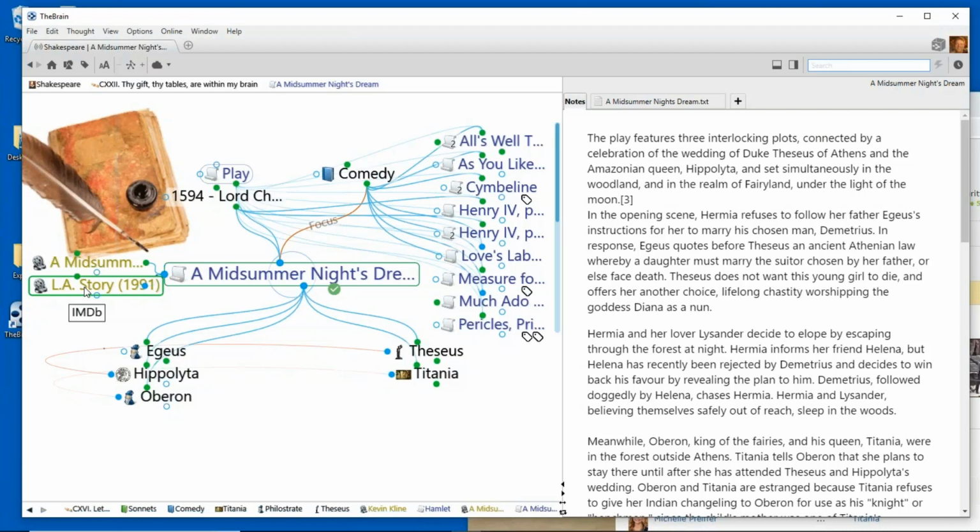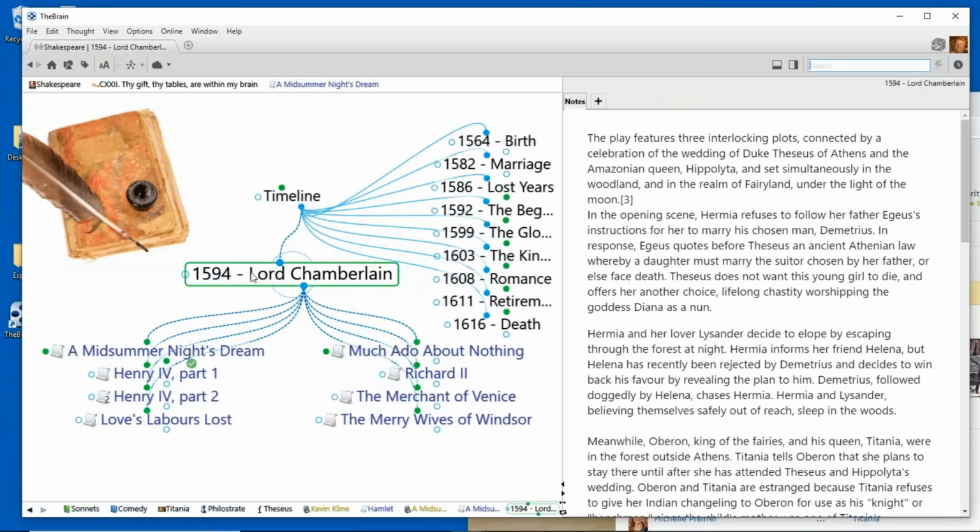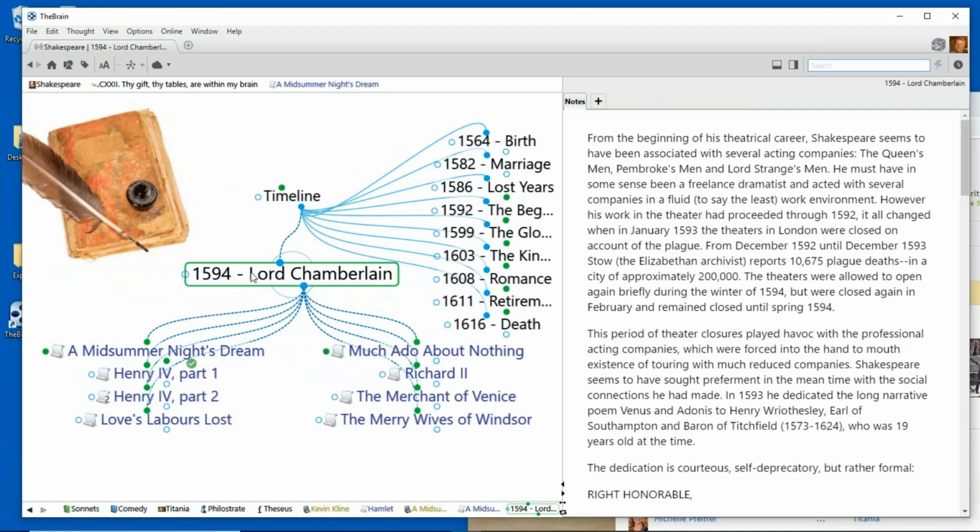And so I've got a lot of those hidden references linked up in my brain to better understand them. Another thing that I have in this brain is I'm not only studying just the literature and reading the books, I also want to know more about Shakespeare himself. So I have here linked to A Midsummer Night's Dream, 1594. So I've created basically a timeline for Shakespeare.